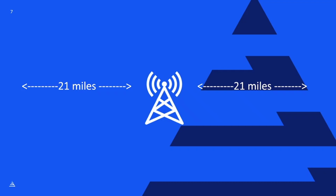Now again, keep in mind, this is just a theoretical problem. We would need to do some coverage study because we know we're not living in a world where it's just bare earth between our tower and the radio in the field that needs to hear this traffic. But our coverage area is greatly increased, and depending on how the system is designed and what power we're using, then we can tweak and get down to where our radio signal quality is appropriate for your application.